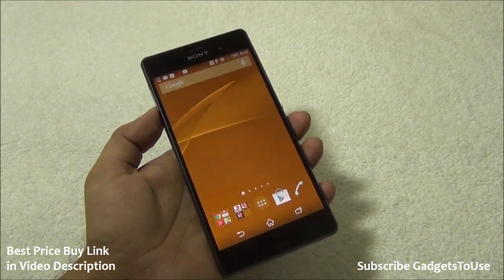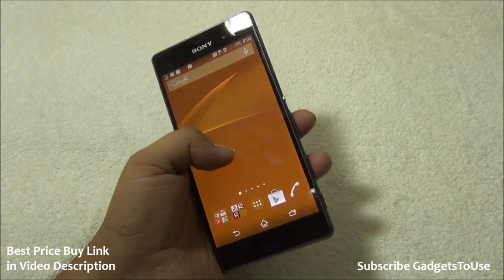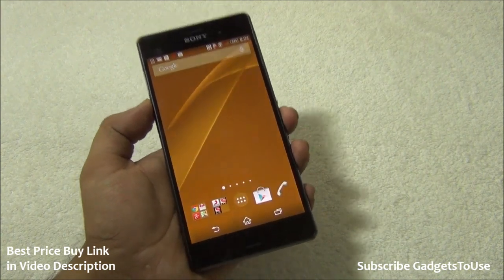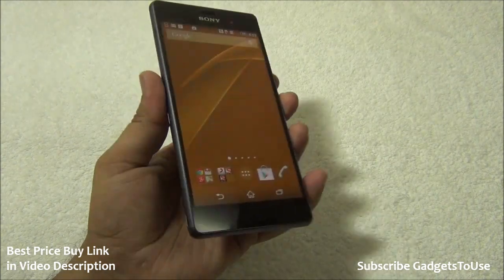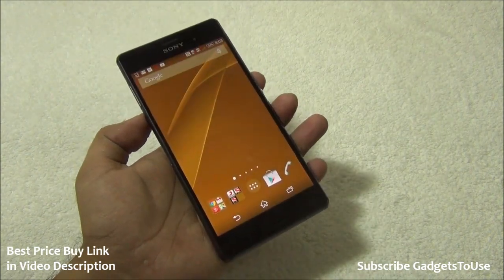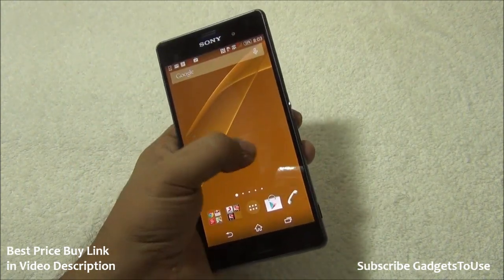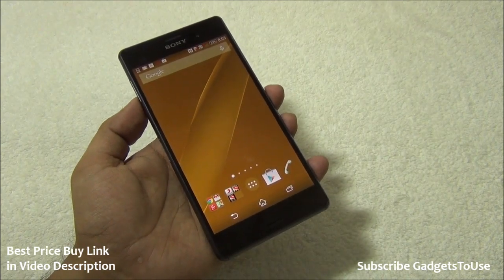It has also got IP68 certification. That means just like the Xperia Z1 and Z2, this phone can also do high definition video recording even when you submerge it in water, and nothing will happen to the phone even if you submerge it in water. This is something which has been the case with the Xperia series, which definitely makes these phones quite distinguished from other phones in the market.